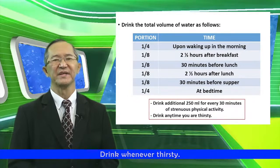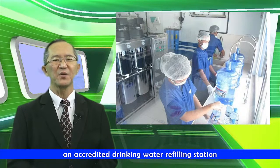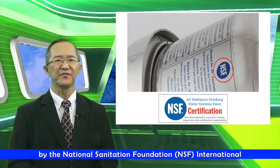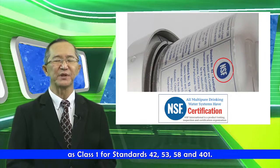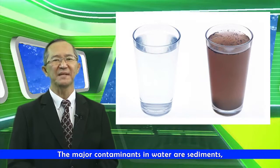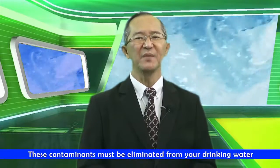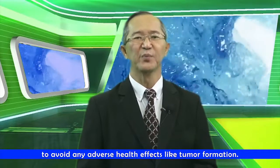Drink whenever thirsty. Drink purified drinking water purchased from an accredited drinking water refilling station or water filtered through a drinking water system certified by the National Sanitation Foundation or NSF International as Class 1 for standards 42, 53, 58, and 401. The major contaminants in water are sediments, microorganisms, chemicals, and heavy metals. These contaminants must be eliminated from your drinking water to avoid any adverse health effects like tumor formation.